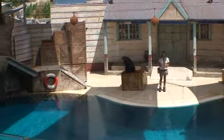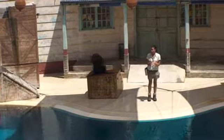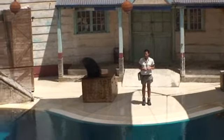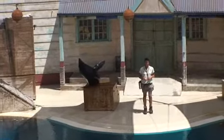Well, being a New Zealand fur seal makes him just one of the 33 different types of seals that are found on our planet. Together, they're all known as pinnipeds, and the word pinniped is a Latin word which simply means winged foot. I'm sure you can see where they get that name from.